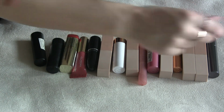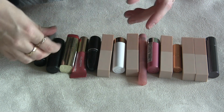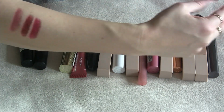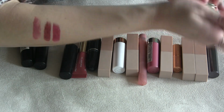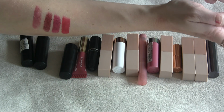Same in Now or Never. So this is the one that I have a nice lip liner that goes with it. Then Naive. So these were all from Essence. And then I have Milani Matte Iconic 68.